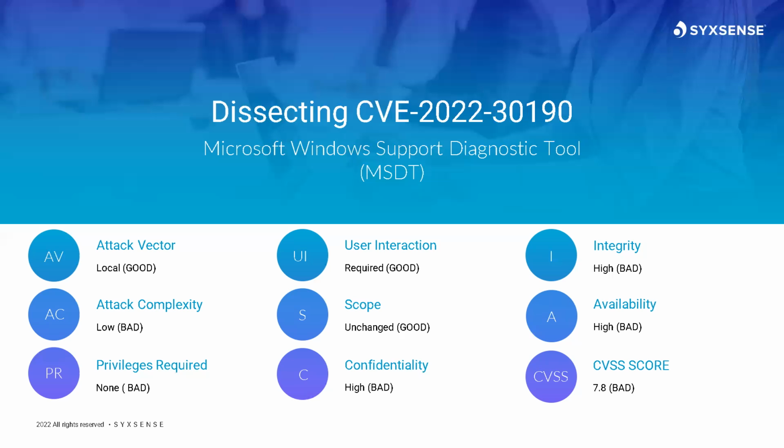Now, if we take a look at the risk that we have here, which is these 9 factors down below, we have a CVSS score of 7.8, which is actually really bad. But you do need local network access, and that's good. So this does somewhat reduce the risk to a local-based attack. Attack complexity is low, privileges required is none, user interaction is required, that's good. And the scope, which we call the jump point, is unchanged, which means no, it cannot be used to launch into another technology.